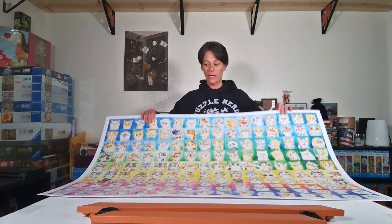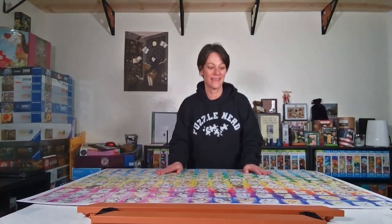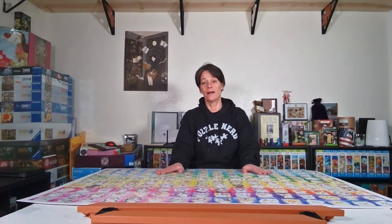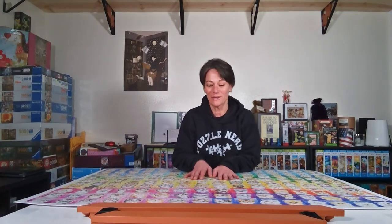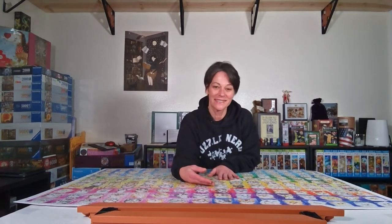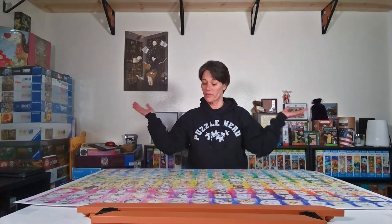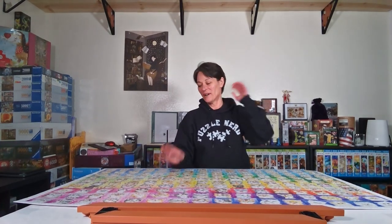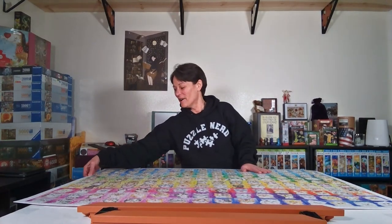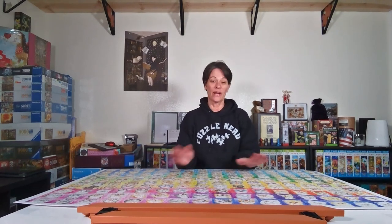This puzzle definitely took me more than 40 hours to do. And like I said, I wasn't expecting it to be a gradient inside of a gradient, and the pieces are fairly small. So this was 100 times more challenging than what I had anticipated it to be. I'm just going to throw that out there. I highly recommend this puzzle or any of the other puzzles.